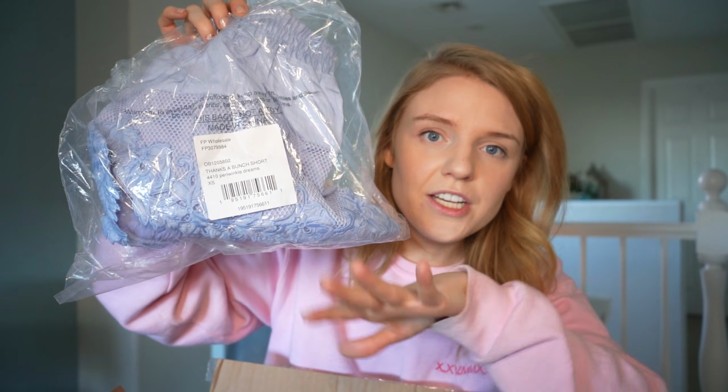I really like that it has this perforated type of material, so when you are running, it's a little bit airy. I would have definitely appreciated that when I was in my running era. Now I'm in my yoga era, but you never know, maybe I'll go back. I feel like this is a Mary Poppins bag because we still have a good amount left.